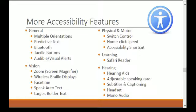An additional learning disability feature is Safari Reader, which presents only the text, article, etc. to you on a website, so all the extra stuff like ads, flashing titles, and things like that are omitted, allowing for easier reading. And then lastly, for those with hearing difficulties, iPads can work with some hearing aids, and there's an adjustable speaking rate option that can slow down how rapidly the iPad speaks to you. There are many options for subtitles and captioning, as well as options for various types of headphones, and there's also a setting to change the sound from stereo to mono audio.